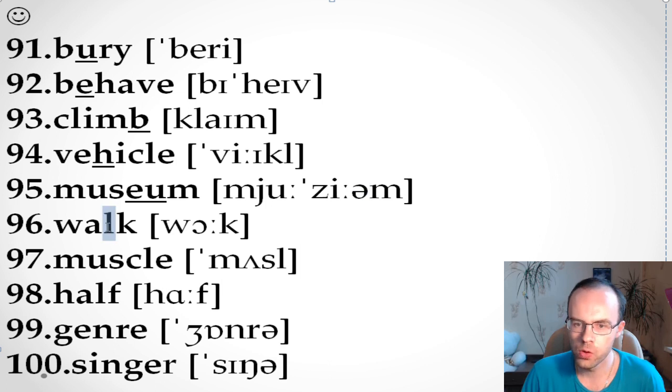It isn't walk, it's a long sound or without L, walk. It isn't muscle, it's muscle. We don't pronounce C. It isn't half, it's half, with a long sound R. It isn't genre, it's genre, J and O, genre.